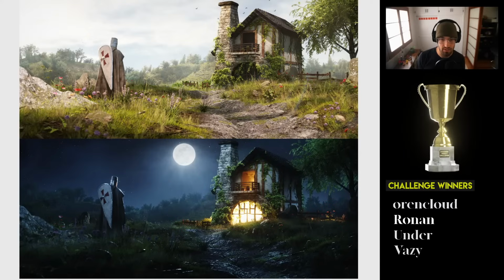And it's a twofer. I am a sucker for cottages with a bunch of foliage on them, a bunch of ivy climbing up these things. It's very reminiscent of Kiki's Delivery Service, a really good Ghibli movie. You have these very romantic environments, and this totally brought me to that spot. Going to grandma's house, chilling, making some apple pie. The night version to me is my favorite. It definitely feels mega cozy.